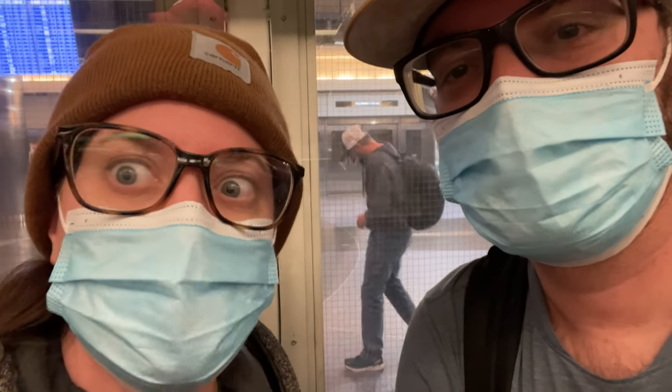TSA line, which is a mile long. It's all the way down to the baggage claim, so we'll see how long it takes us to get on our flight. Took us about 35 minutes to get through security. When they have the dogs, you don't have to take off your shoes, so that's nice. You just walk right past the dog and then rush through, and now we're on the plane train. Woohoo!